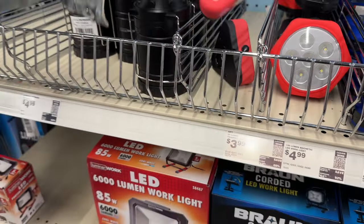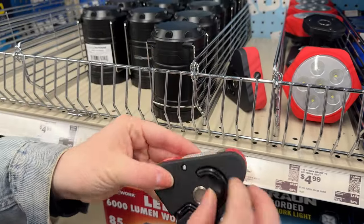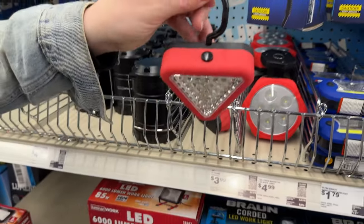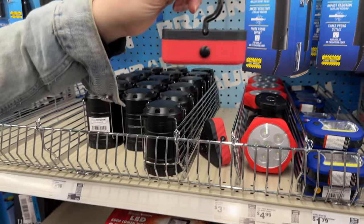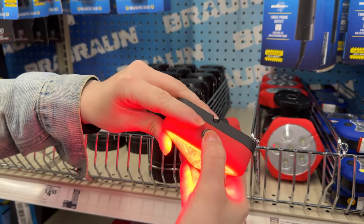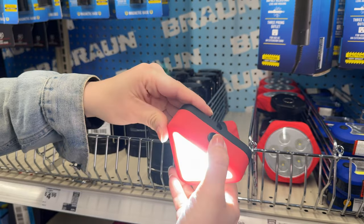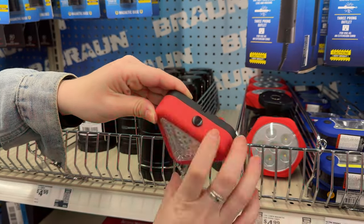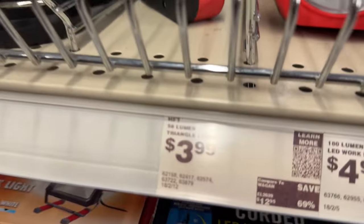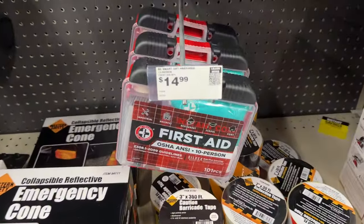And speaking of light, this place has all kinds of useful lights. This triangle one has a magnet and a hook on the back, so you can hang it up in your tent or place it anywhere around camp. It's got a red light setting, which is less disruptive at night, the standard white, and then a flashing red, which is great for signaling in an emergency. Not bad for only $3.99.